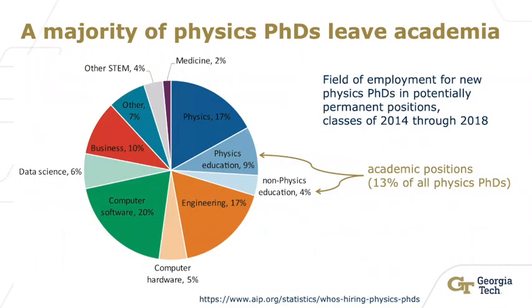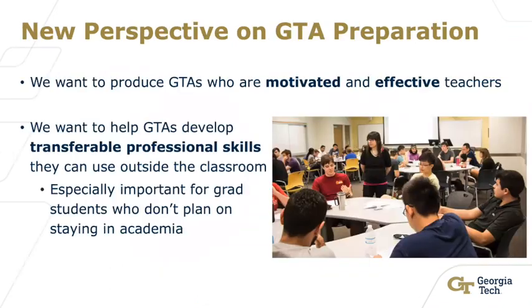But also, a majority of physics PhDs leave academia. Only about 13% of all physics PhDs go into faculty positions, or rather academic positions. So we're looking at a huge majority of PhDs who never teach again after they've TA'd. So it's important to get the TAs motivated to be good and effective teachers, but if they're never going to teach again, they may not buy into it.